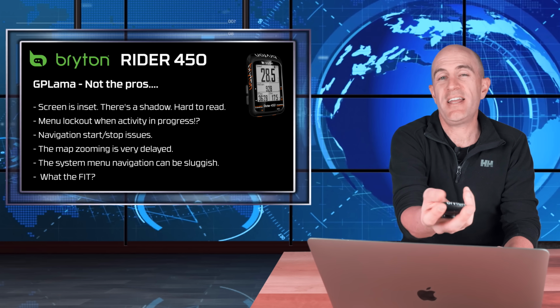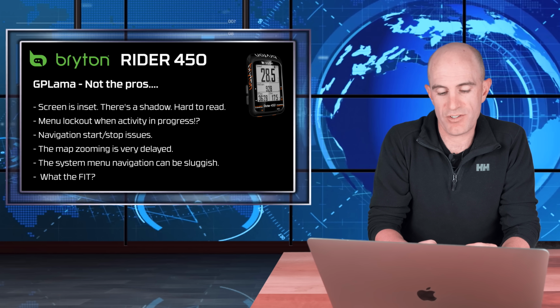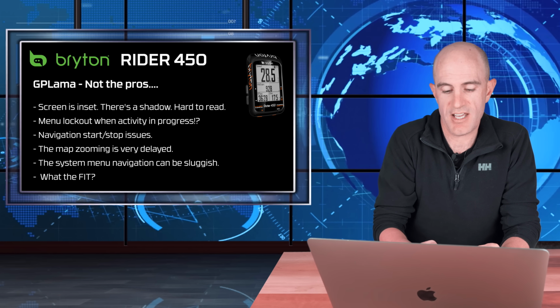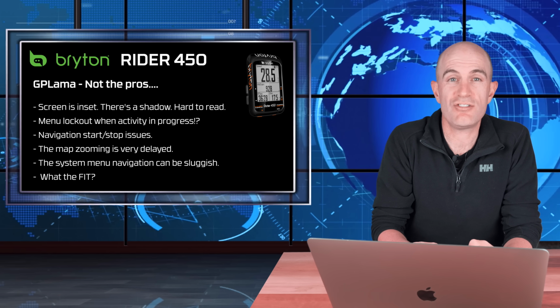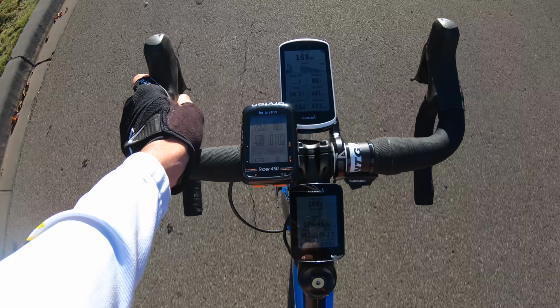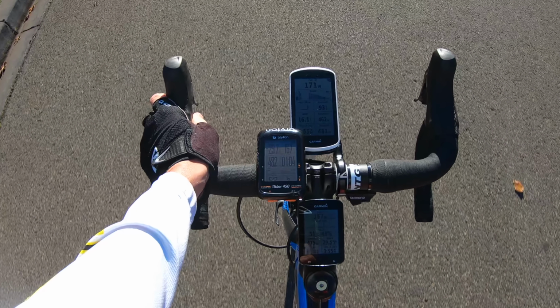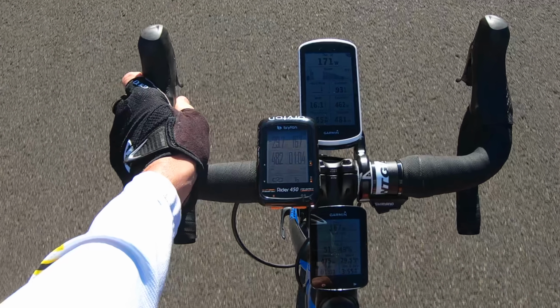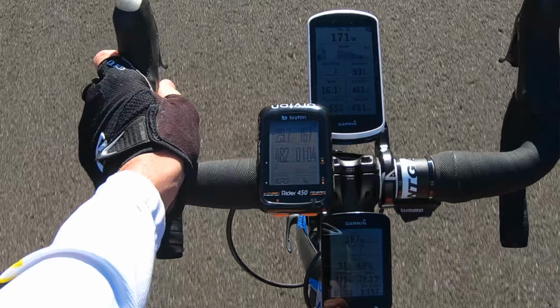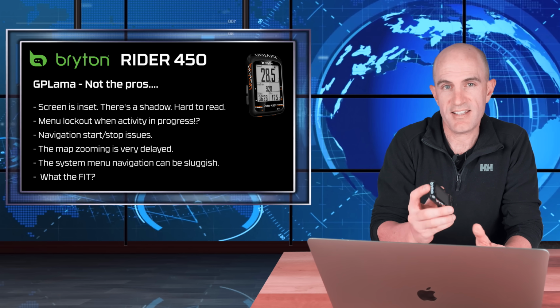Okay, with the pros out of the way, it's on to the cons. And the cons is a pretty extensive list after a week of getting my head around how this actually works. So let's get stuck straight into it. First of all, the screen is inset by about 2 or 3 millimeters, which then casts a shadow on the data on the screen, which makes it hard to read, depending on where the sun angle is. At the moment, it's winter here in Australia, or coming into winter, the sun's quite low, so it's casting shadows on the screen. And with that shiny screen, it can be hard to read.